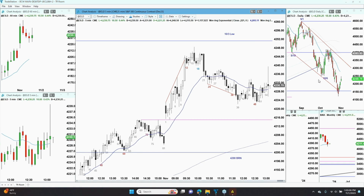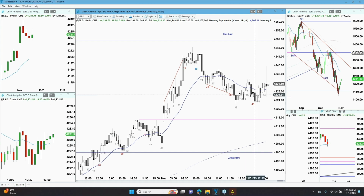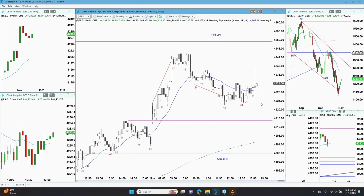Single most important thing, do not trade the first two bars of the FOMC report. And it can be really enticing to want to do that. But if you trade the first bar and you look over the past however many times you do that, it really is not worth it.